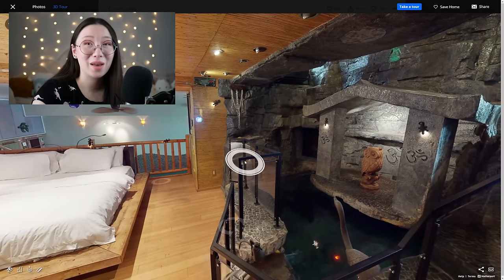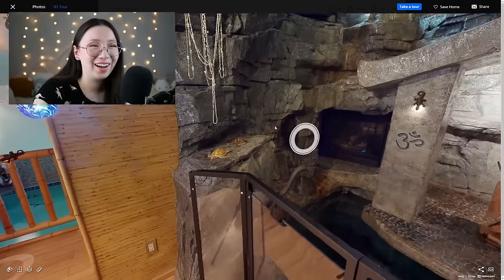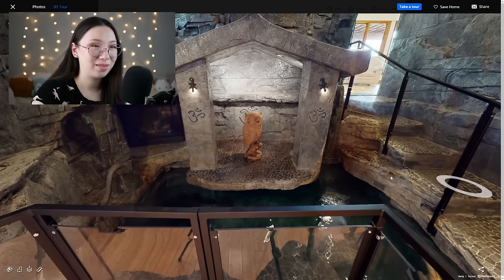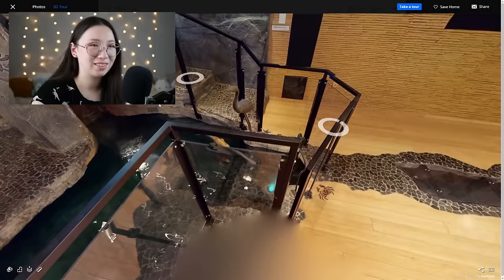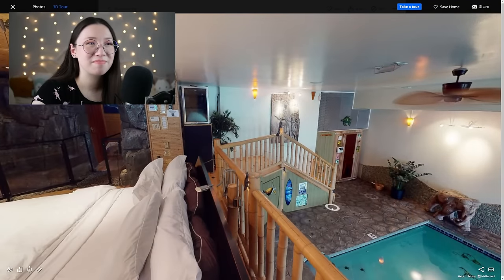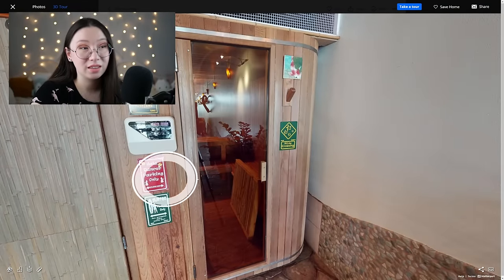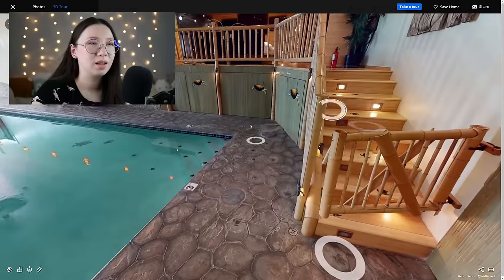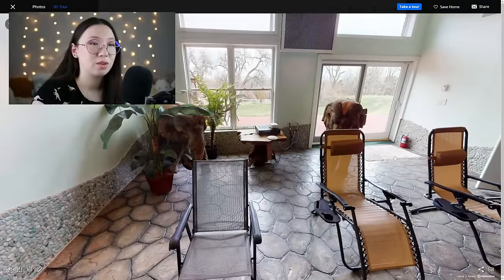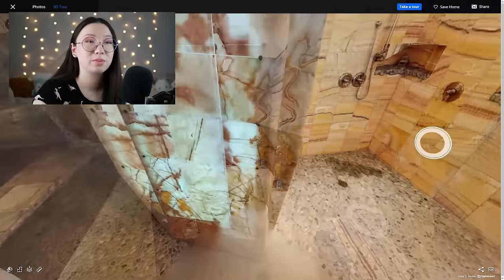It's like sleeping in a Bass Pro Shop. Would you want to sleep in the Bass Pro Shop? I don't even know what to say about this. It's just so insane. And we're not even done. There's still more, because, you know, there's a sauna in there. There's this giant pool. And then you think it's over, and nope, there's another crazy bathroom down here.